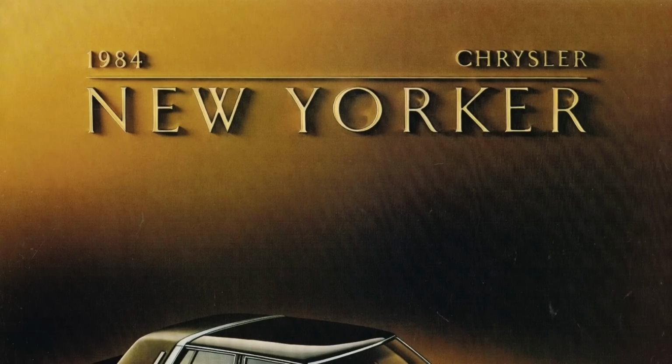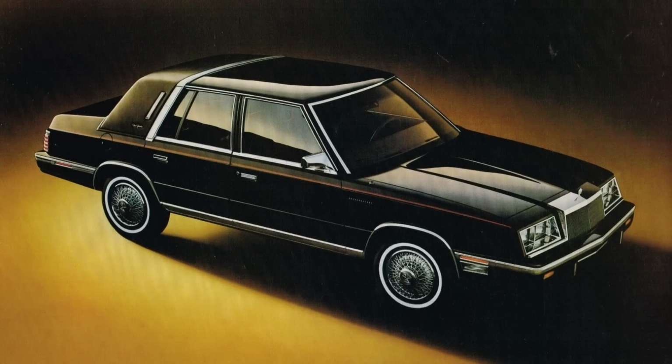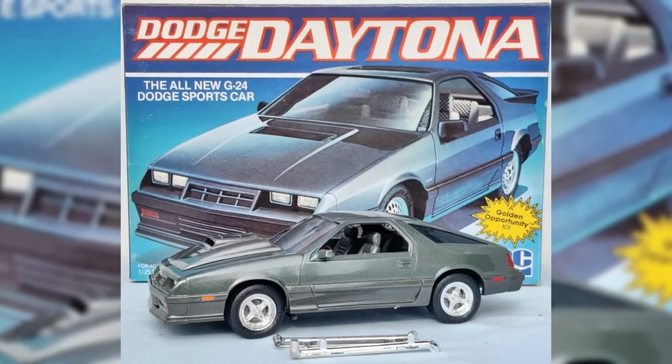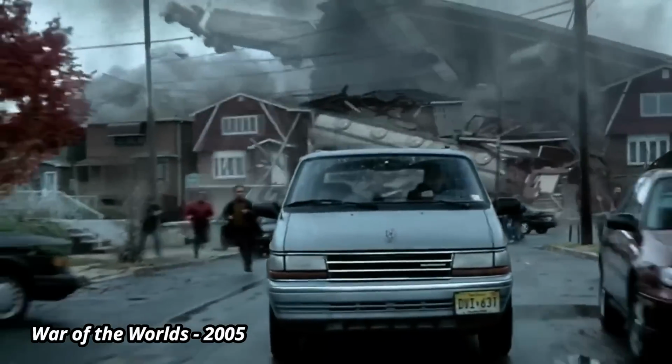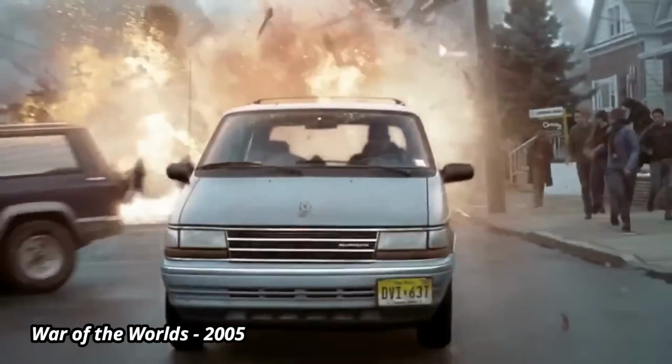But cars like the New Yorker also used a variation of the K-Car platform, as did smaller cars like the Dodge Daytona. Even the Chrysler minivans utilized some of the K-Car design, making it one of the most proliferant platforms of any automaker.